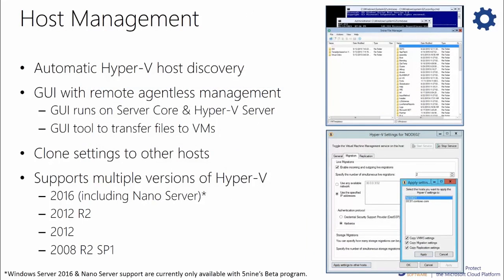We did a lot of focus around health management as well. And if you're a large and growing company, we added automatic Hyper-V host discovery. This allows you to query Active Directory, and it will give you a list of unmanaged Hyper-V hosts. From there, you can add them to your environment and start managing them all with 5nine Manager. As Max mentioned earlier, we also do GUI-based management for Server Core. This was actually the original design of 5nine Manager. When Windows Server Core first came out in 2008 R2, there wasn't a good way to manage it, and there were no good remote connections.